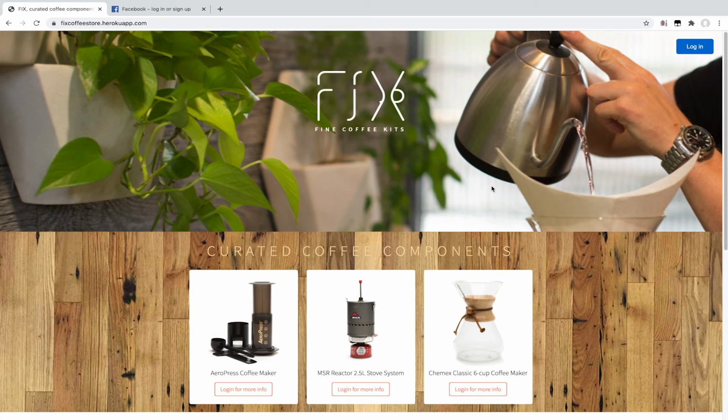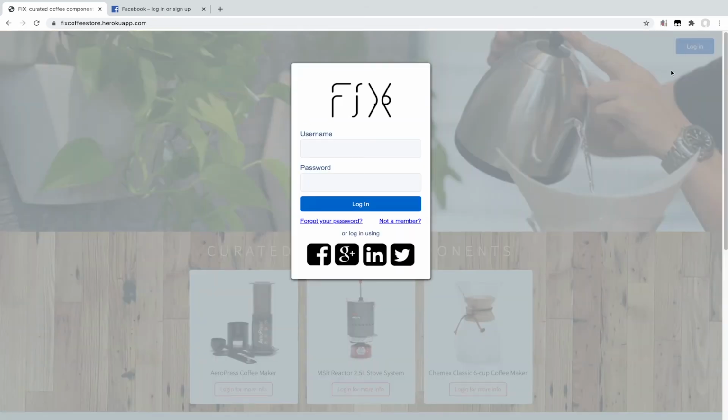And if we take a look at Fix Find Coffee Kits, it's a fictitious company that sells coffee. And they have a website. And on this website, we can log in. If I click the login button, I'm seeing a login page, which is actually surfaced and hosted by Salesforce Identity.